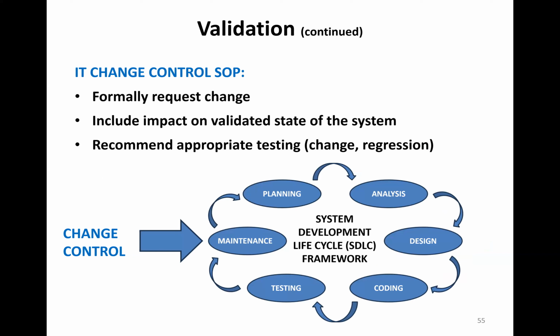So here you would see the life cycle framework when you're in maintenance mode or production on the left-hand side. At that point, your system is validated. It's in production. It must go under formal change control. And there has to be an IT change control SOP to support it. You have to formally request a change made to the system. And the formal request should include the impact on the validated state of the system if you were to make the change.